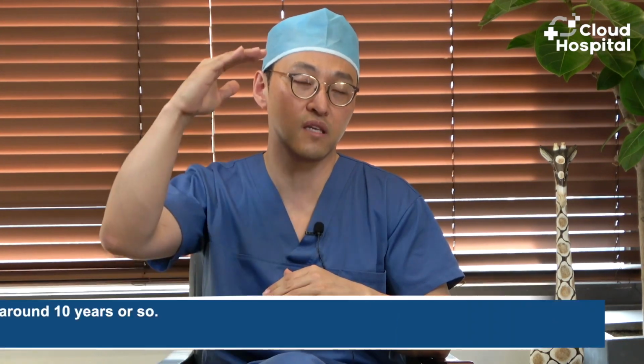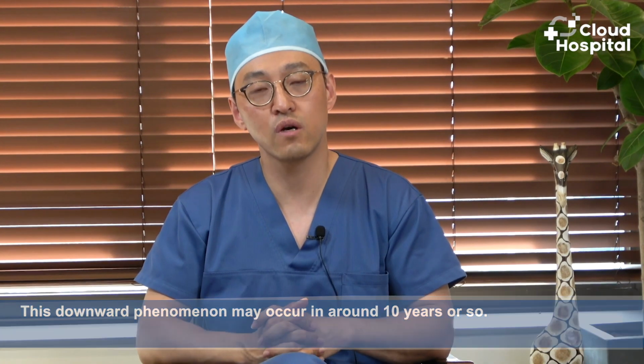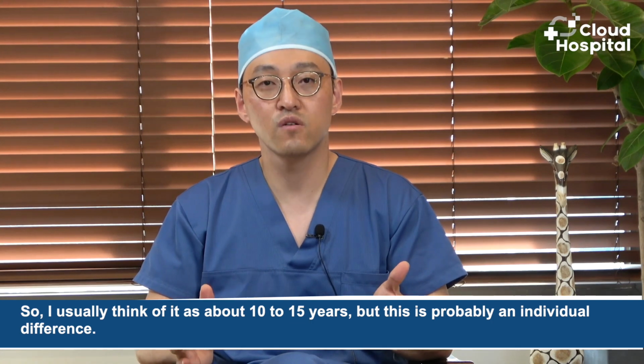And if you do surgery in your 40s or 50s, without other surgeries, you will see a certain rate of aging. This downward phenomenon may occur in around 10 years or so. So I usually think of it as about 10 to 15 years. But this is probably an individual difference.